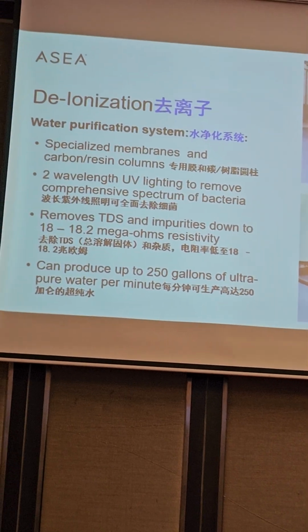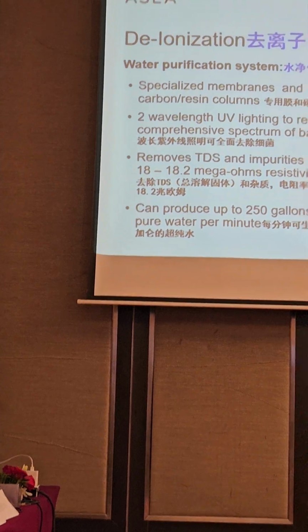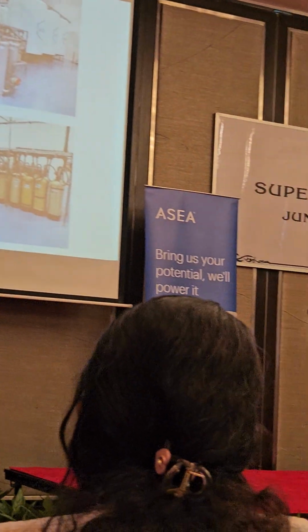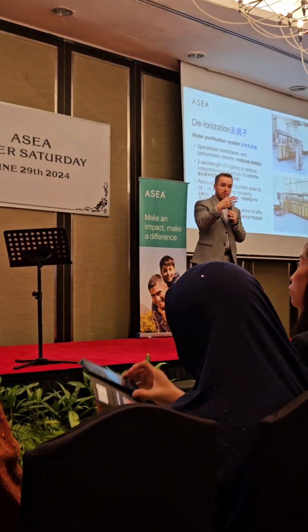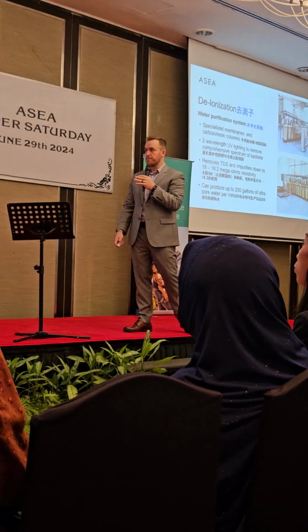The silicon wafers, the layer deposition, in between the layers they do a rinse. And as you can imagine, microchips are very sensitive to mineral and metal deposition. So that water has to be extremely, extremely pure. We use the same type of system that some of those companies use.